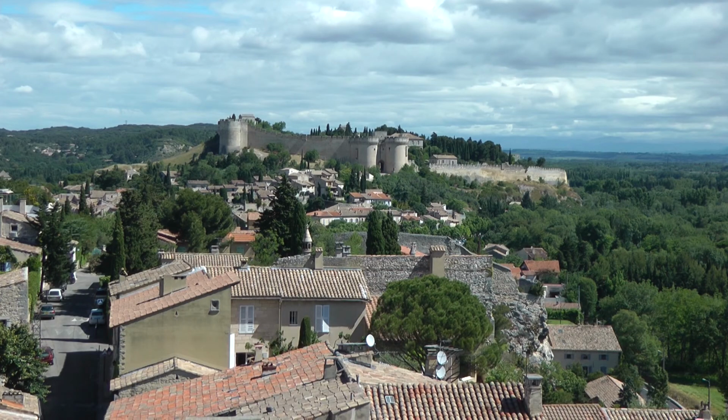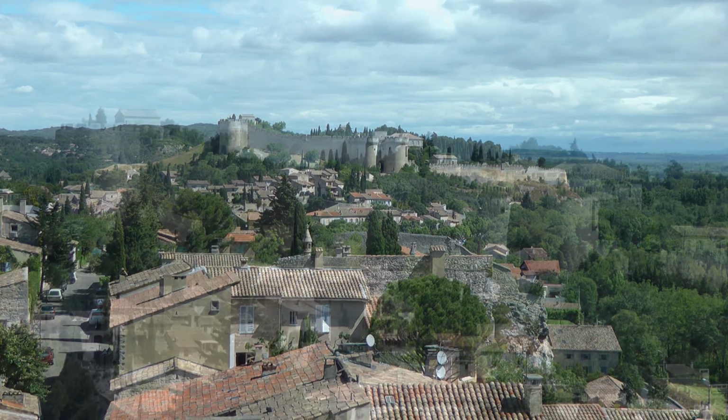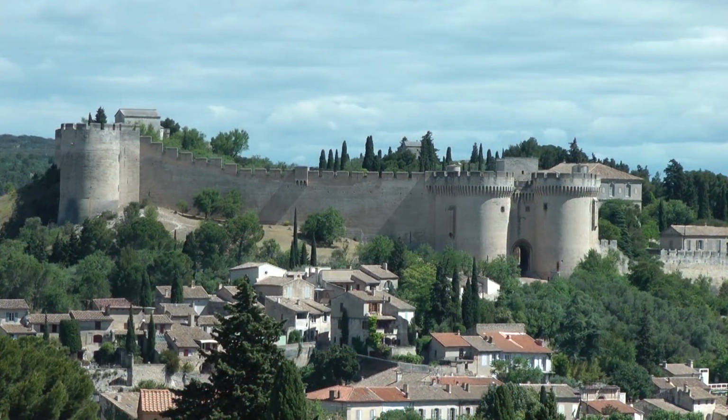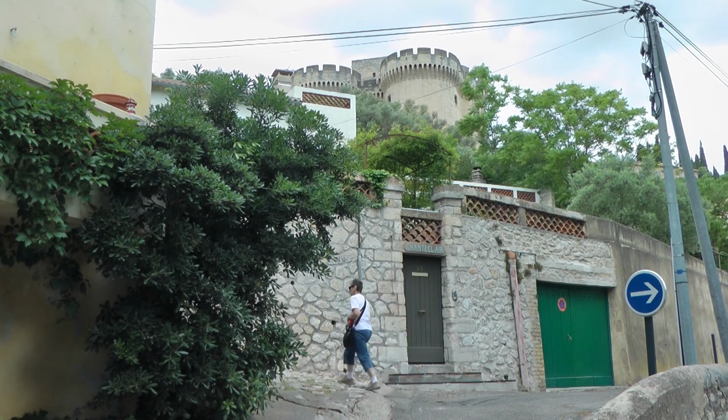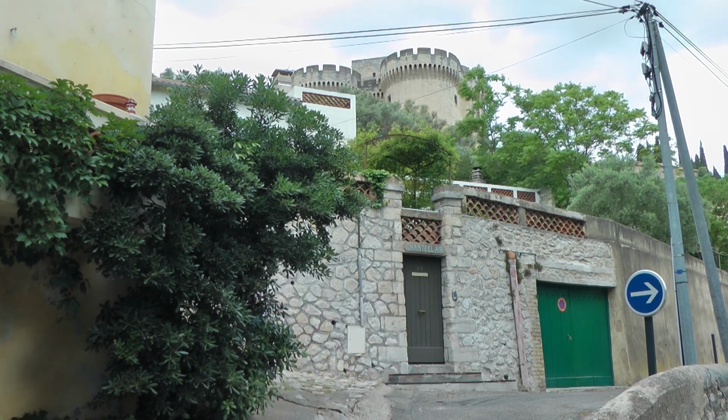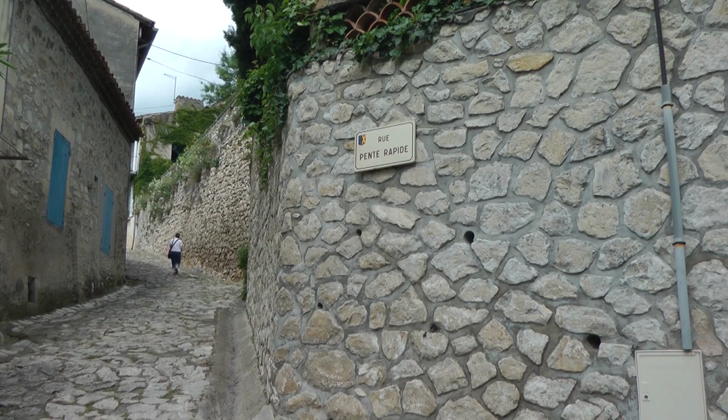Protecting the area was Fort André. Prior to 1481, the countries of France and Provence were separated by the Rhone River. This fort was a border protection fort. It was a bit of a climb to the fort entrance way up there. This sign says it is a rapid climb, but it wasn't for us.